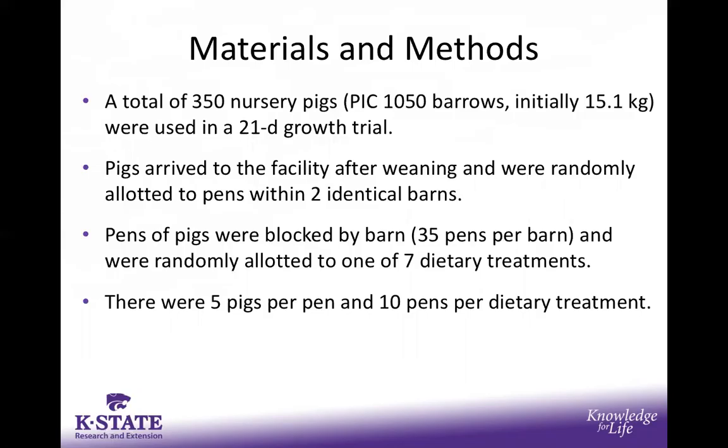In this study, a total of 350 nursery pigs, initially weighing 15.1 kilograms, were used in a 21-day growth trial. Pigs arrived to the facility after weaning and were randomly allotted to pens within two identical barns. Then these pens of pigs were blocked by barn and randomly allotted to one of the 7 dietary treatments. There were 5 pigs per pen and 10 pens per dietary treatment.